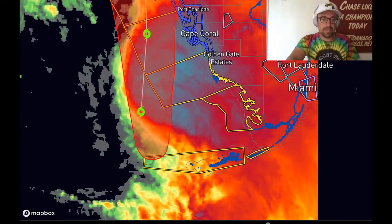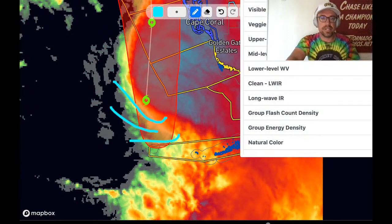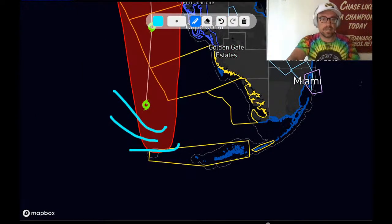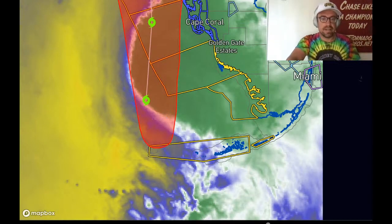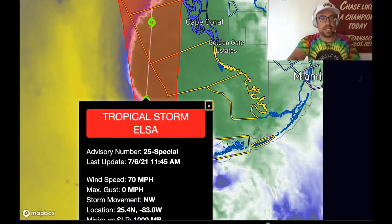Not for sure yet, but definitely the ball is moving. And you can see this dry air wrapping around that circulation a little bit, leading to a tilt. And definitely a dry western and southern semicircle with this system, that dry air wrapping all the way around. And then here you got that upgrade.